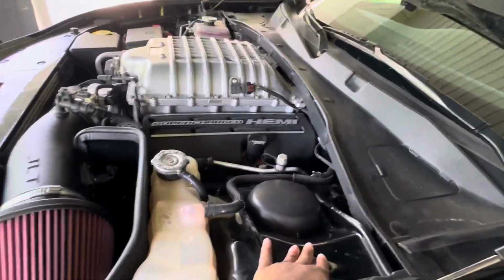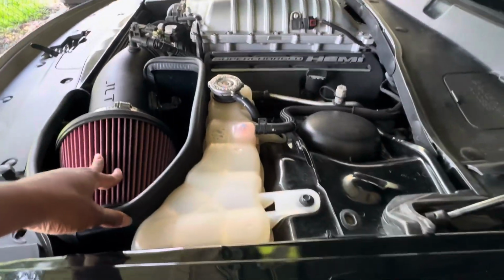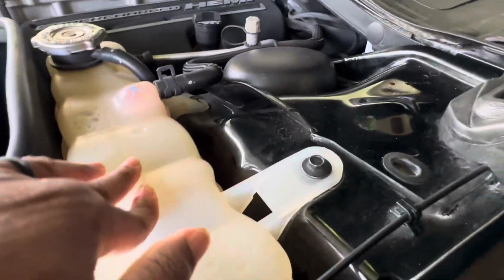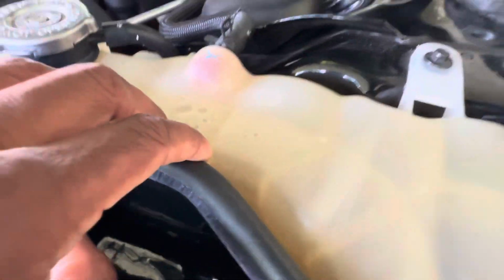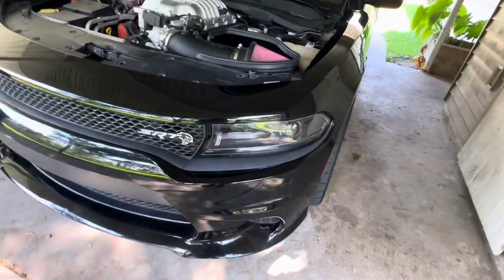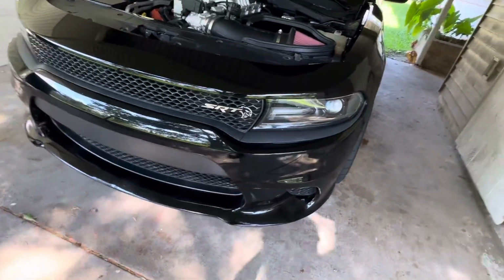But I'm loving this JLT intake too. So, you know, it's pretty cool. It is kind of in the way of my coolant reservoir, but I'm keeping an eye on that tank. You know, keeping an eye on that tank so I don't want the coolant to ever get low. I see my coolant in there. I always peek back there every now and then, every time.